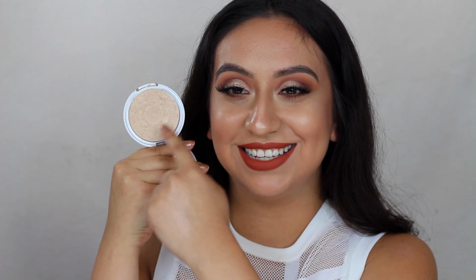Oh my goodness, this highlighter is freaking gorgeous, and you can kind of see I've used a lot of it. You can kind of see the pan on it. I love this highlighter so much. It looks amazing on so many skin tones.